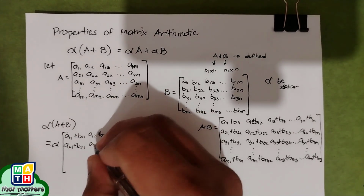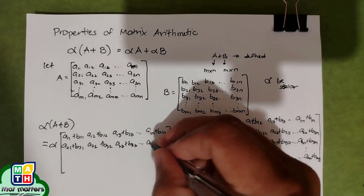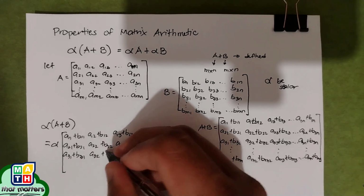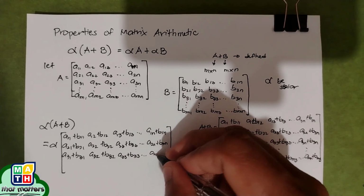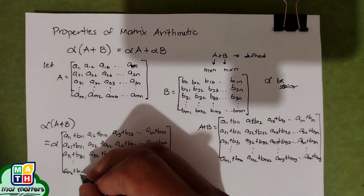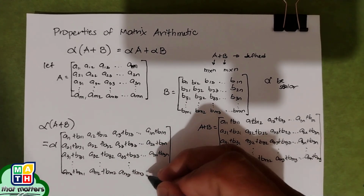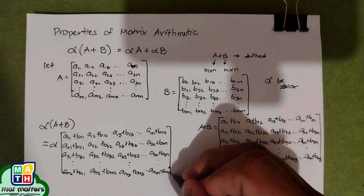a21 plus b21, a22 plus b22, a23 plus b23, dot dot dot, a2n plus b2n. Then you will have a31 plus b31, a32 plus b32, a33 plus b33, dot dot dot, a3n plus b3n, dot dot dot, am1 plus bm1, am2 plus bm2, am3 plus bm3, dot dot dot, amn plus bmn. Okay, that's the sum of the matrices.